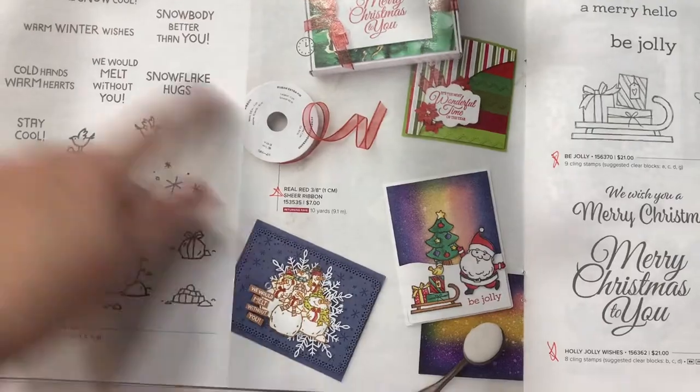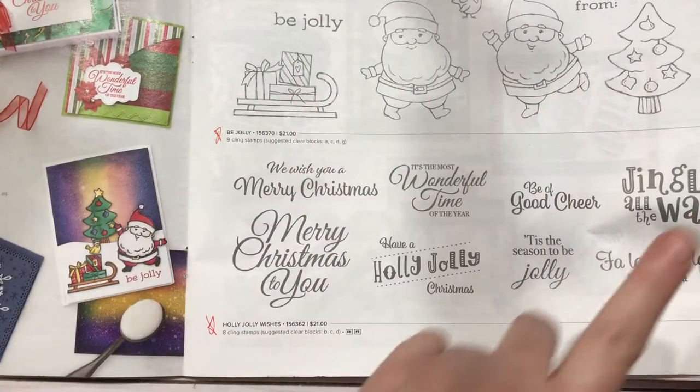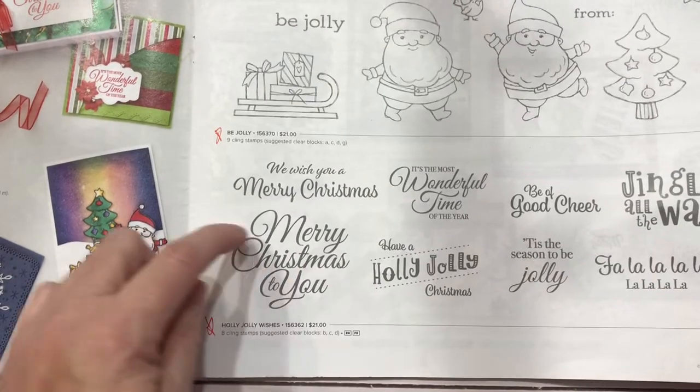We're going to lose our Snow Better and our Real Red Ribbon. I'm glad I ordered two spools of that. Be Jolly, this is a really cute set and we're losing it. Holly Jolly Wishes. This one I may come back and grab.